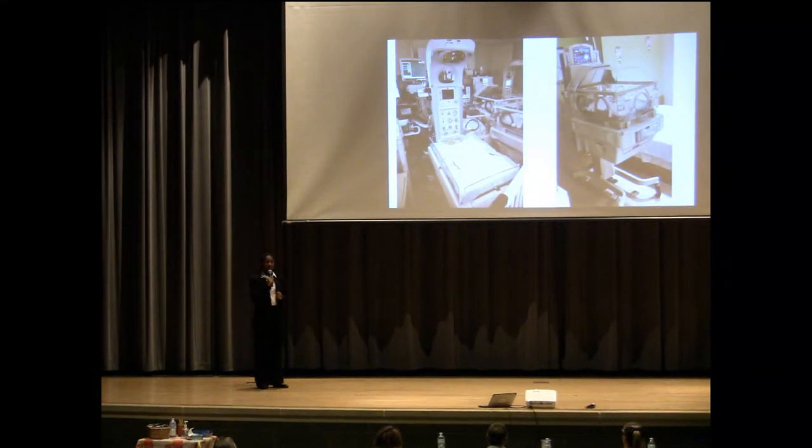On the left is a radiant warmer. This is used for newborn babies to keep their temperature optimal as nurses provide cares to them. And on the right is an incubator, which is also used to keep the newborn's temperature optimal, but this is where they reside while they're in the unit.